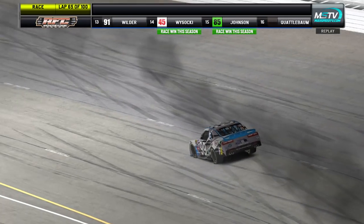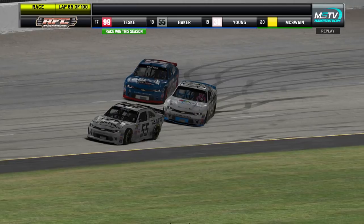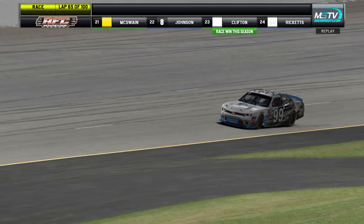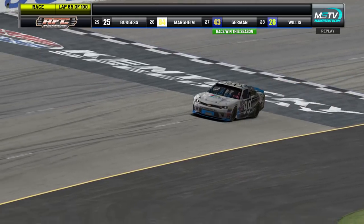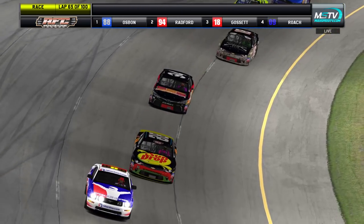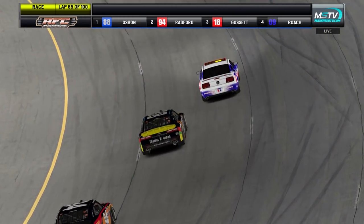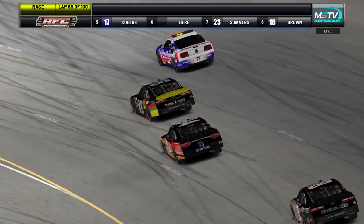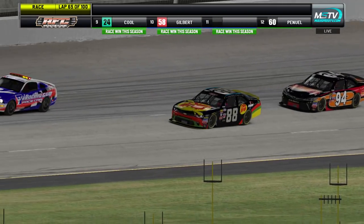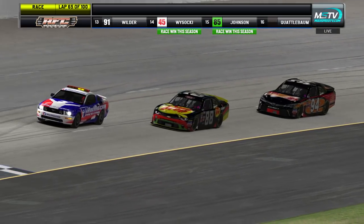Eric Teska coming in a little bit late, trying to slow it down, figure out which way to go. And at the last second, choosing the wrong direction. A little bit of damage to that 99 machine. But your race leader is KD Osmond. We are past the halfway point. Looks like no one's coming down pit road here, so we're going to take a quick little break once again, and we will be right back.